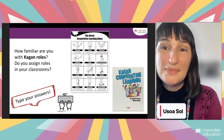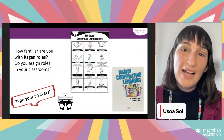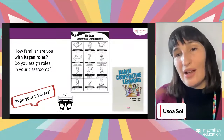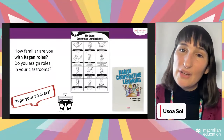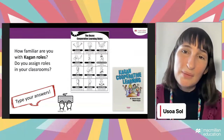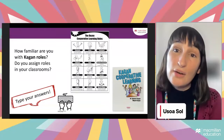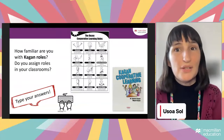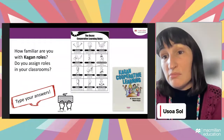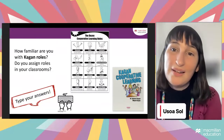What I do with Kagan roles, I use them for longer activities. So I don't use Kagan roles for example for brainstorming ideas and comparing your answers with your partner. Having roles here would take too long and it wouldn't be very productive. But if you're doing a project, or an activity for the last 2 or 3 sessions, then Kagan roles are really useful to distribute the work, to make sure everyone is working, because we know that sometimes when we put students in groups, some students do work and some students don't. So you need to see when roles are useful and when roles are not so useful.